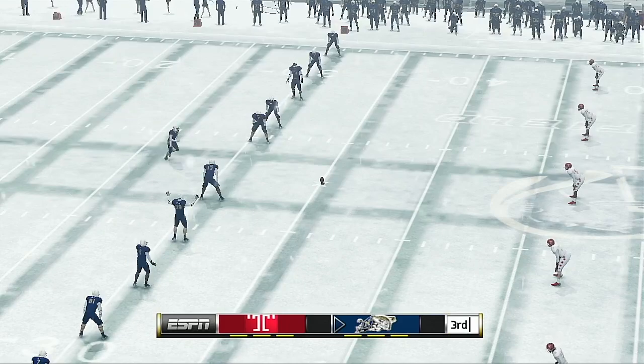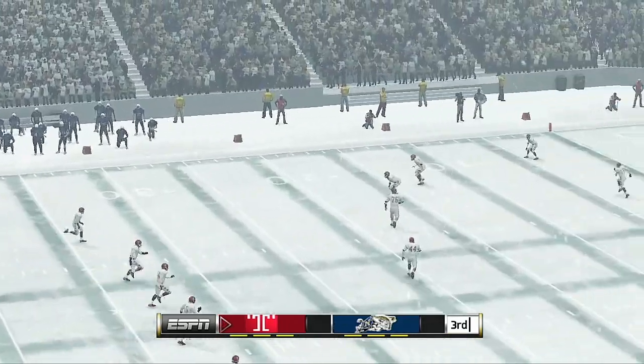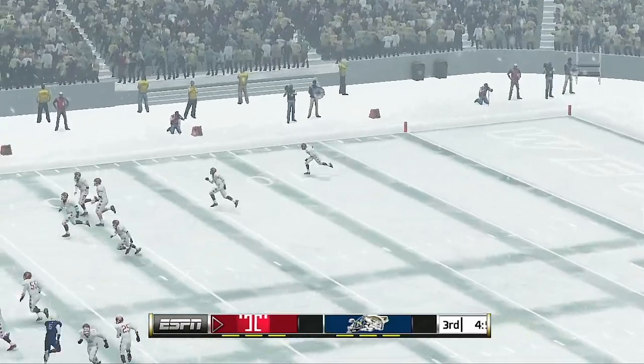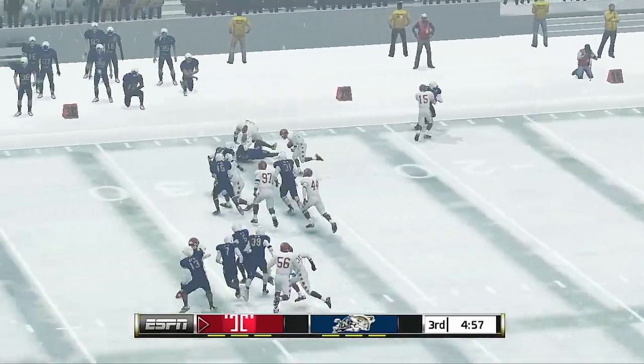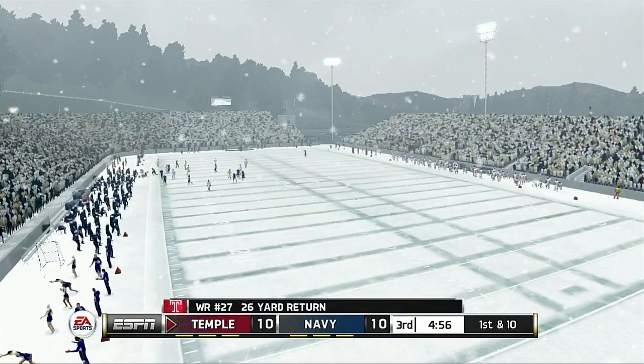Well, we welcome you back to the action. Just about set to start the second half in a tie ball game. From the 5-yard line, he gets hit out of bounds at the 31.